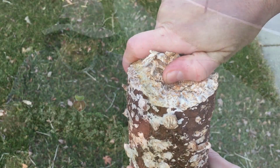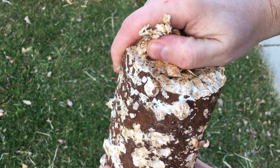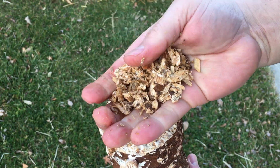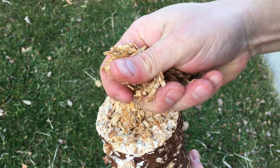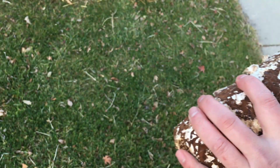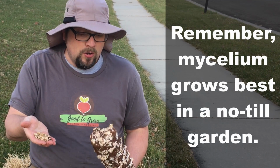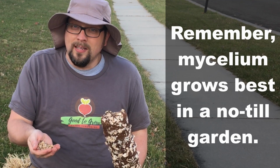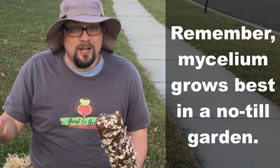This log breaks down very easily because, again, it's just sawdust. And so I can pull it apart like this and it is just crumbling. So if you have a wood shredder, if you do tilling and instead of no-till and you want to drop it under a tiller, it'll break apart, or just use your hands. This will break apart and quite quickly decompose and again create the soil.